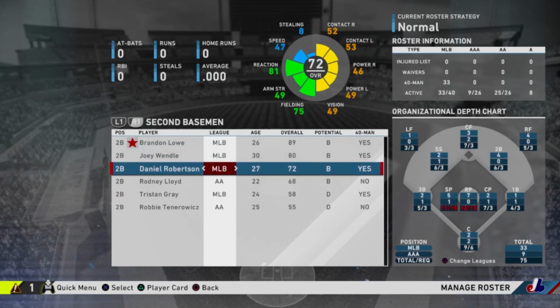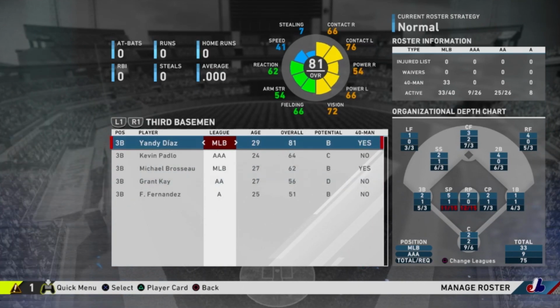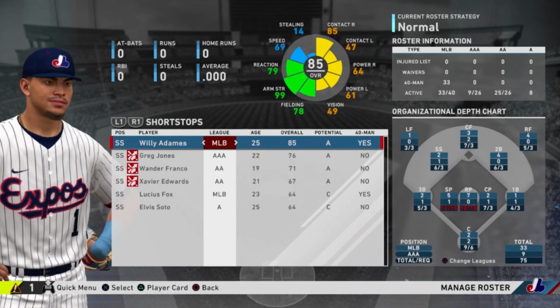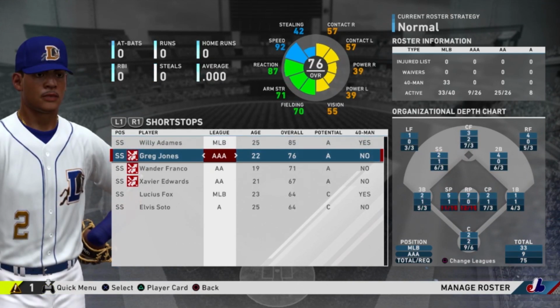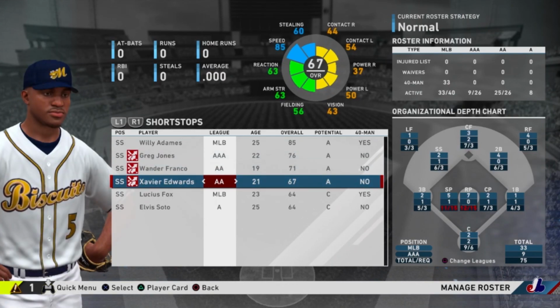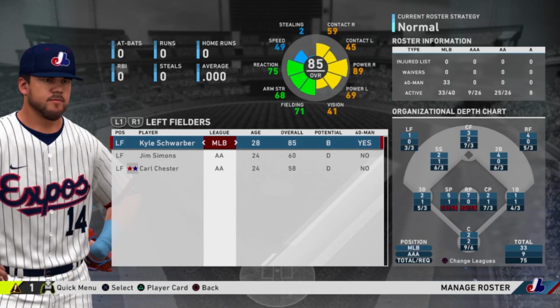and Kyle Schwarber is getting some more reps at first, too, just in case. Brandon Lowe, Joey Wendell, and Daniel Robertson, they top the second baseman list. Yandy Diaz is going to be our third baseman for sure. Willie Adames at short. Look at those prospects: Greg Jones, Wander Franco, and Xavier Edwards. Absolute studs there. Wander Franco and Xavier Edwards look almost exactly alike. I don't know if that was a glitch or if they actually look that alike, but you're going to have to look that one up.